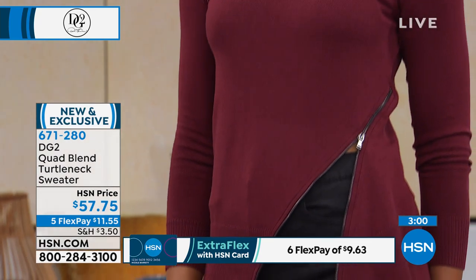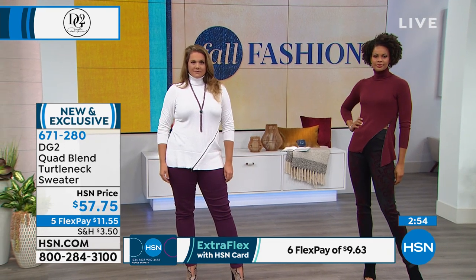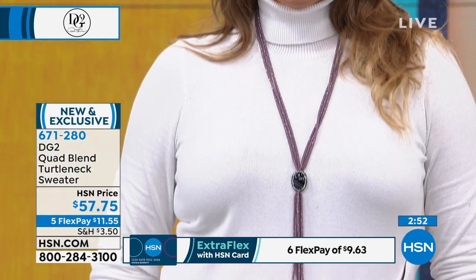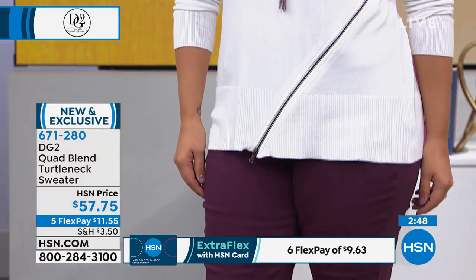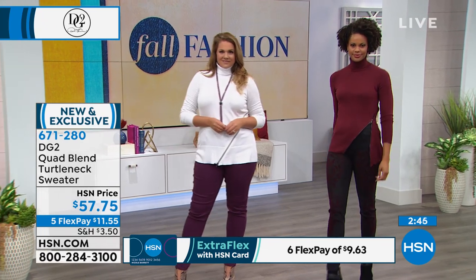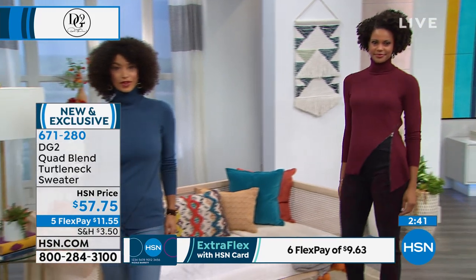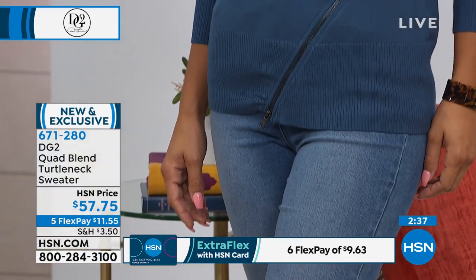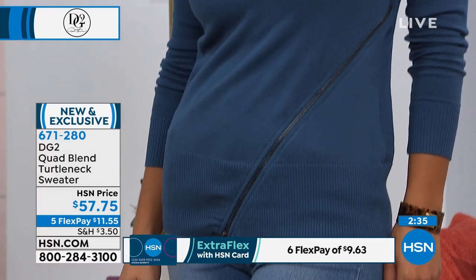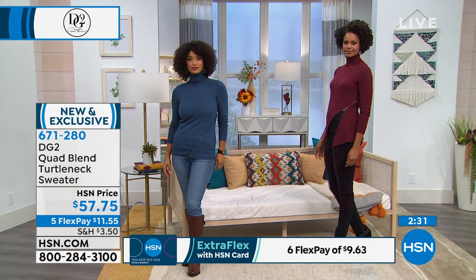Saturday morning at 12:01 a.m. from DG2. It works perfectly with a jean, a trouser, a bell bottom, a boot cut, a skinny like we have on. This will become your fall, winter, spring uniform because honestly, quad blend works every month of the year. Right now you're going to put it on just as is.